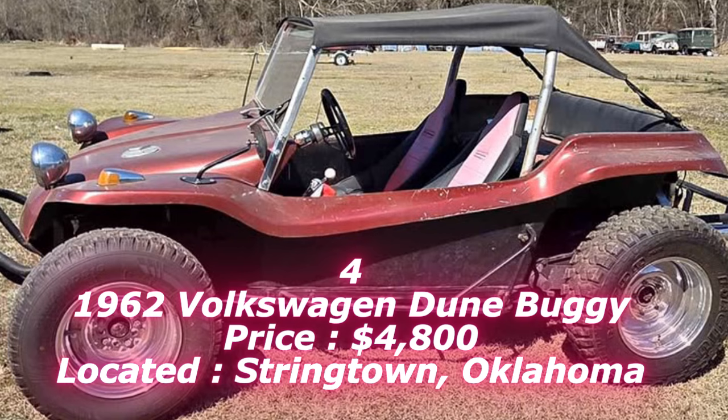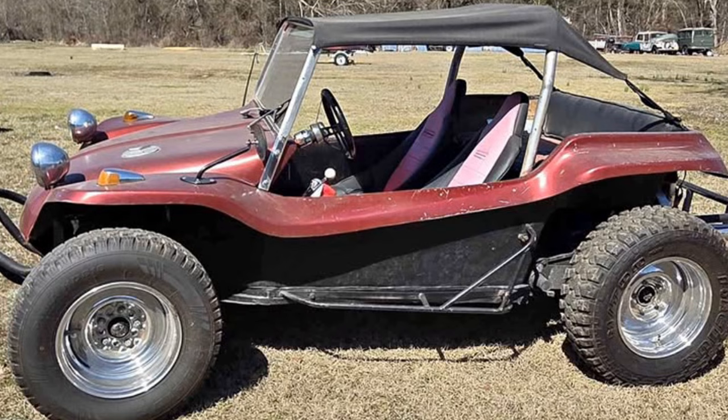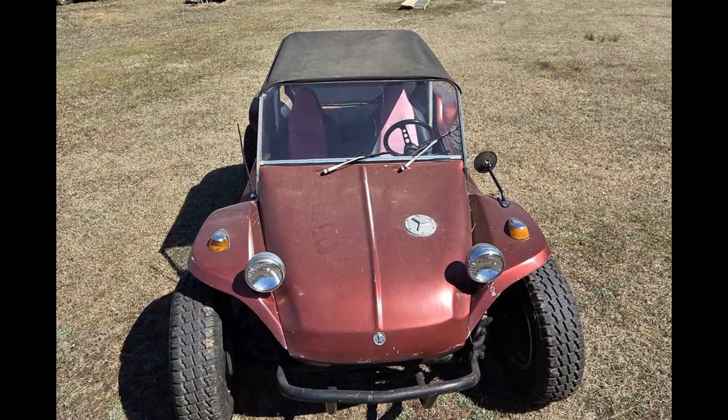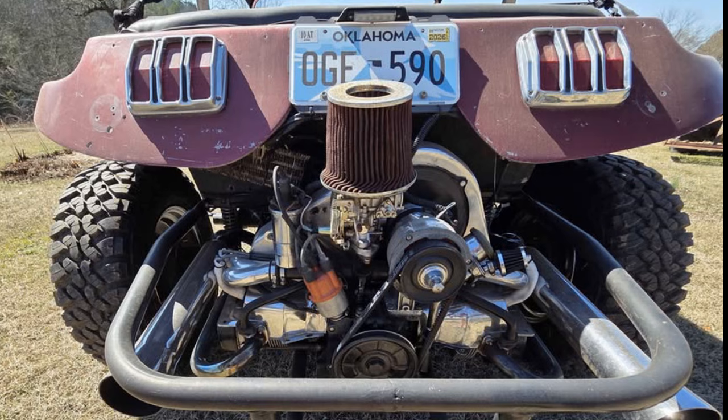Number 4. 1962 Volkswagen Dune Buggy. Price, $4,800. Located, Stringtown, Oklahoma. Here's a classic piece of American beach culture, a 1962 Volkswagen-based Dune Buggy. Built on the legendary Volkswagen platform, these lightweight buggies became hugely popular in the 1960s for off-road fun and custom builds. This particular buggy features new tires and wheels, a new exhaust system, and good brakes. It runs and drives, powered by what is believed to be a 1971 cubic centimeters engine.